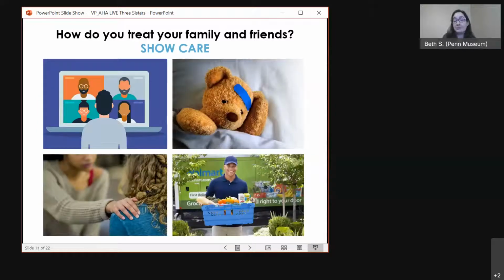And last thing I thought of is showing care for a person. So maybe you have a friend or a family member who's had a really bad day. They just need someone to talk to, and you can listen to them. You can give them advice if they're looking for advice. If you have a sick friend, maybe you want to send them something to help them feel better.